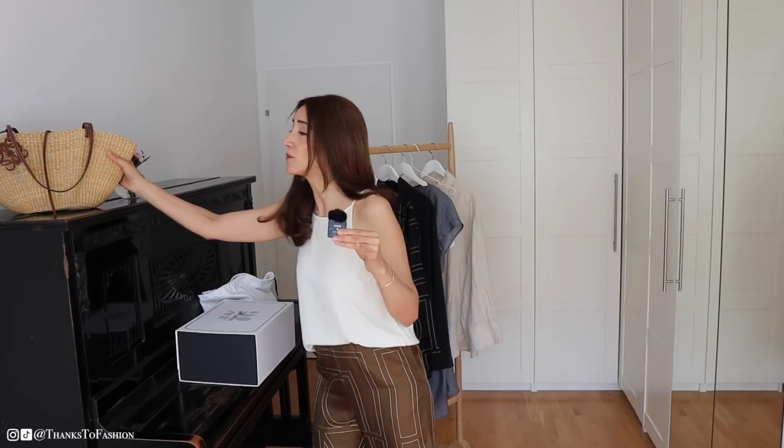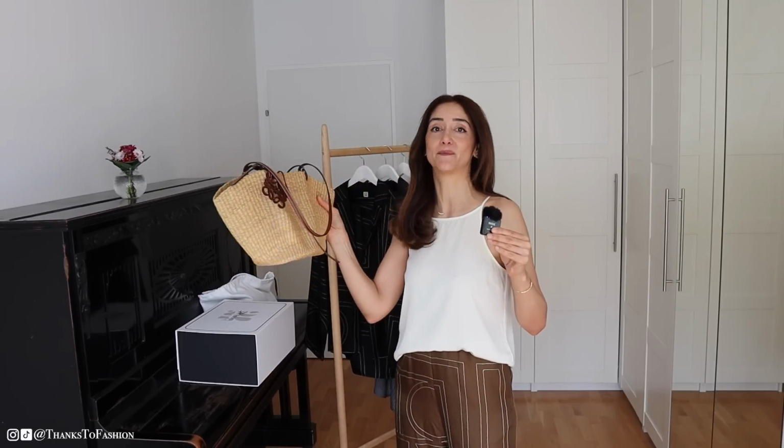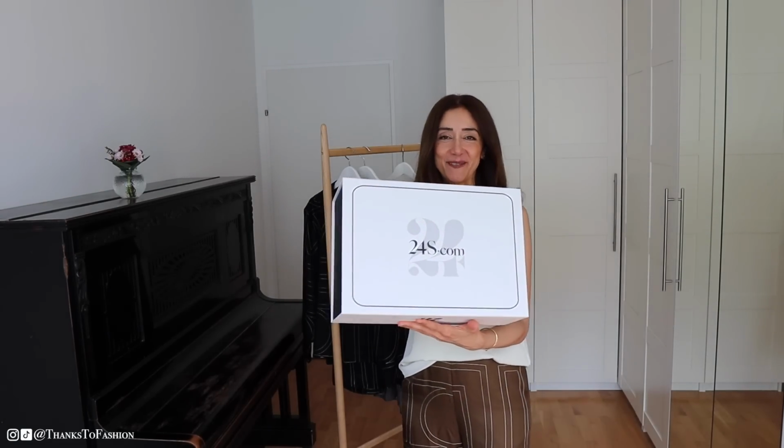I have the feeling I was unfair on this bag. Let me tell you, this bag has been such a great purchase, and I have been carrying this bag non-stop since I got it, and I love it so much. But let us unbox this beauty.